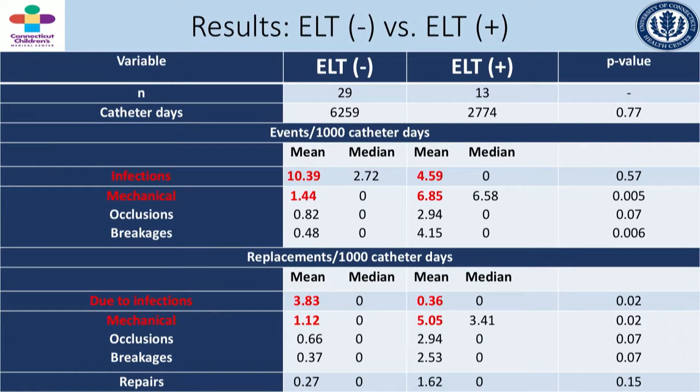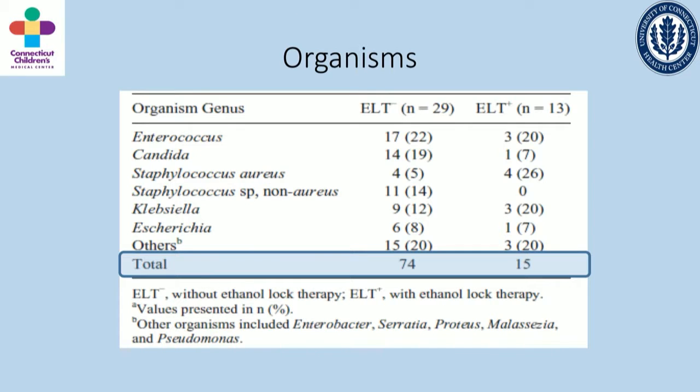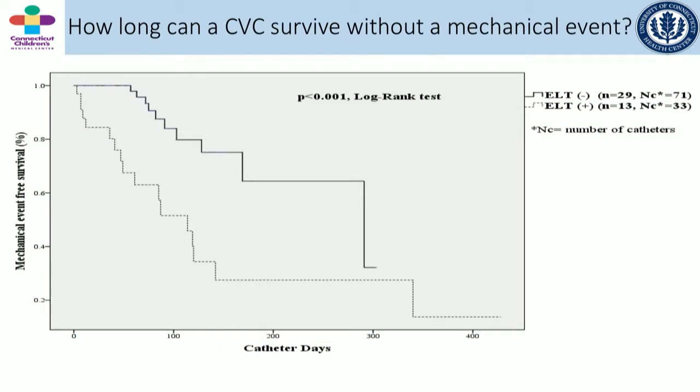And looking at replacements, so replacements due to infections went down, and the replacements due to mechanical problems shot up. And again, both occlusions and breakages. We also had some increase in the number of repairs that were done. So this chart is looking at the organisms. Overall, most of the infections, each organism was down. We didn't do any statistical analysis. This is just for reporting.